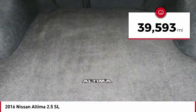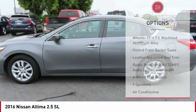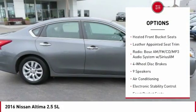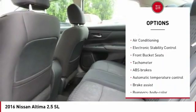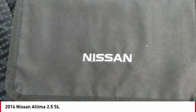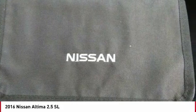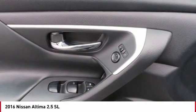This vehicle has less than 40,000 miles. Here are some of this vehicle's great options: power passenger seat, traction control, dual airbags, air conditioning, power steering, 4-wheel disc brakes, center armrest, fog lights, electronic stability control, power windows. Drive away with a great deal on this vehicle. Call or stop in today.